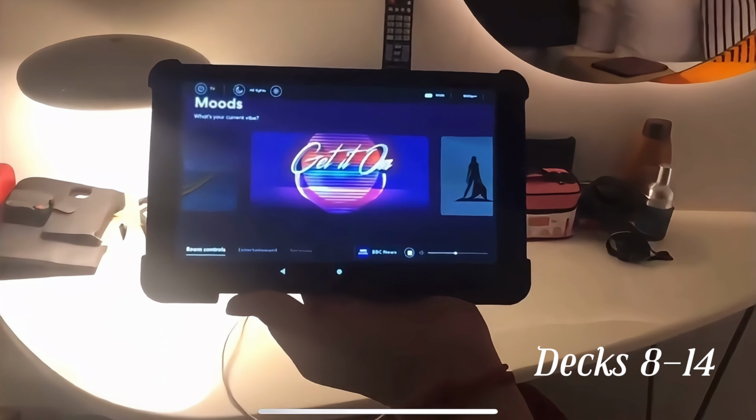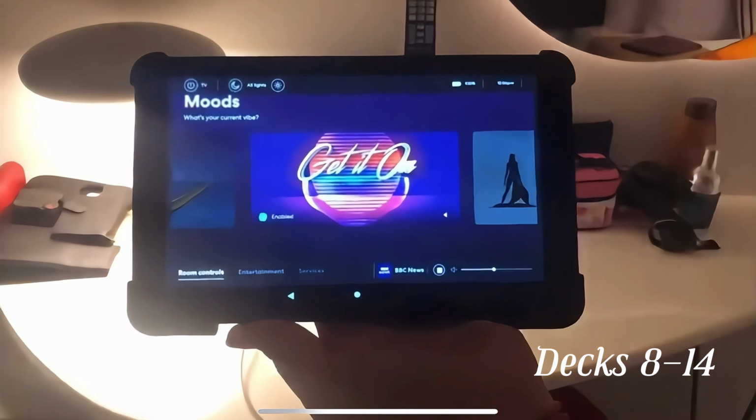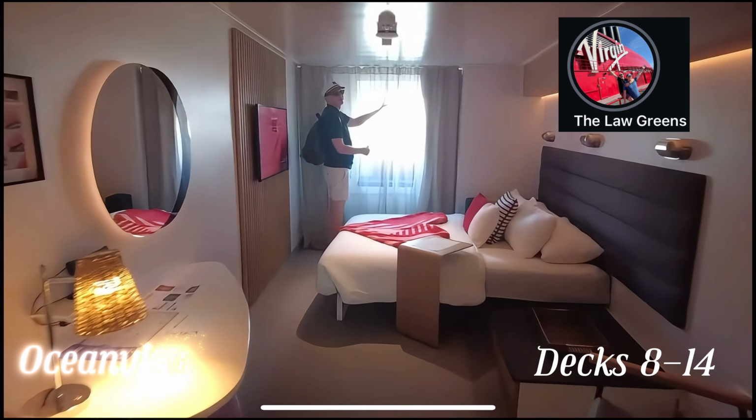Control your films, and you can also control your blinds, and you can have mood lighting, all controlled by this iPad. Next up, we have an ocean view stateroom.